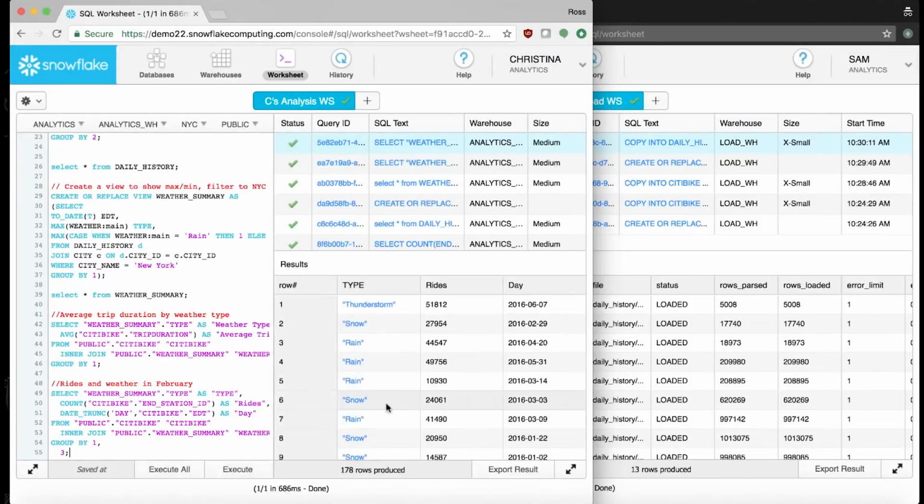But what Christina really wants to know is if those days in February had bad weather. A closer look shows that it was a significant snowstorm that drove the lower ride numbers. Using one of Snowflake's many ecosystem partners, Christina could obviously do more robust visual analytics. However, we can see that Snowflake has allowed her to complete a thorough initial assessment.